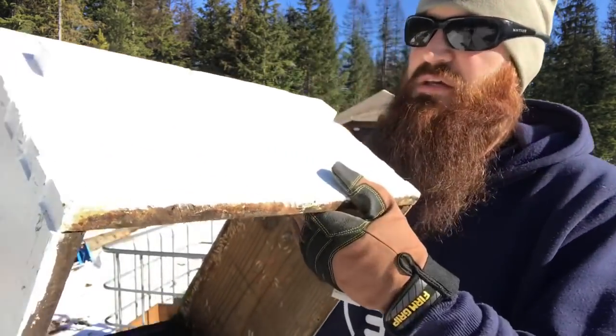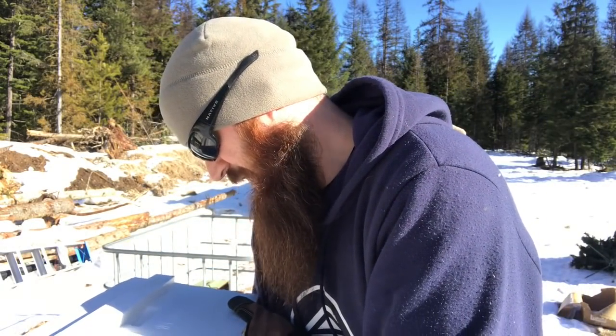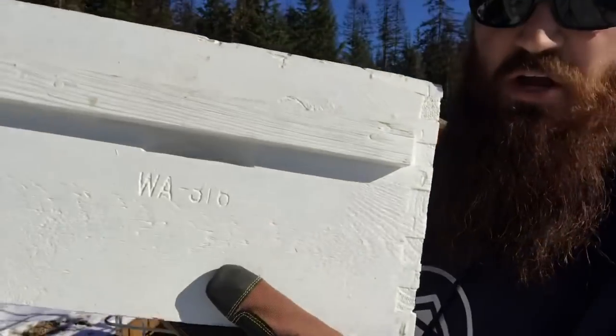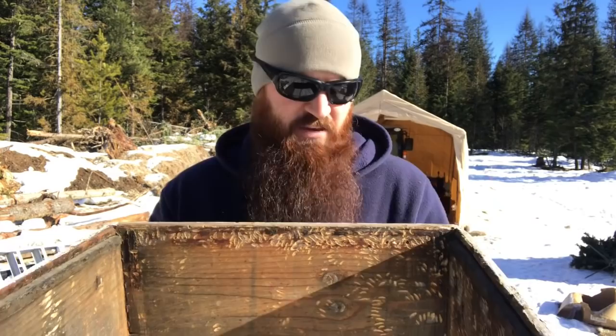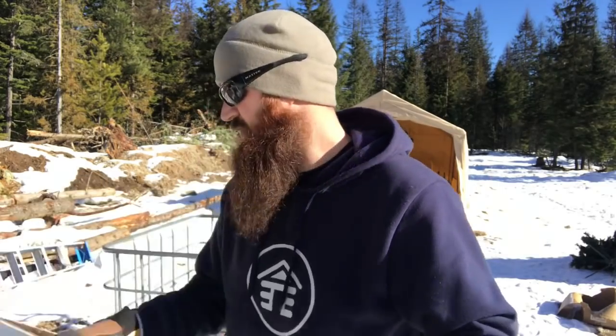This one has a number on it. Looks like WA 316 maybe. So Washington 316. So this probably came out of the state of Washington, neighboring state. 316th hive, I imagine that was their system. So that's a good one. Really good frame, nice handles. I like that one.